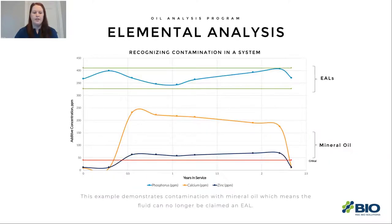So next, we did a look at the elemental analysis. We were looking at it more from an additive standpoint than a wear standpoint. For EALs, most EALs do not contain zinc or calcium.